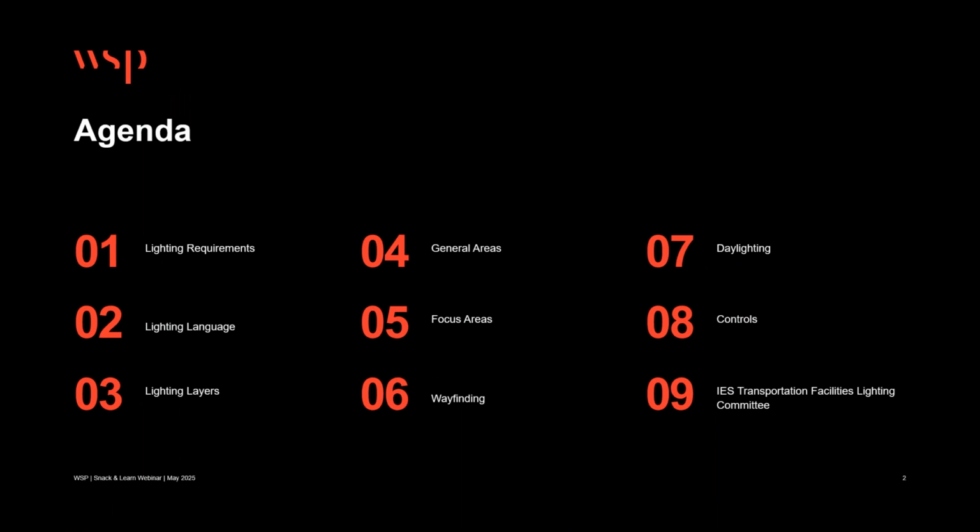So today, just to give you a quick idea of what we're going to go through, we'll talk about some of the lighting requirements we consider when we design aviation terminals. We'll talk a little bit about the lighting language or terminology we use. I know that some of that might not be familiar to a lot of folks. We'll talk about the layers of lighting that we can use when we're designing these spaces. And then we'll walk through some of the general areas and focus areas that we can work on.